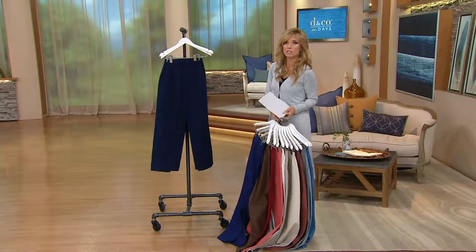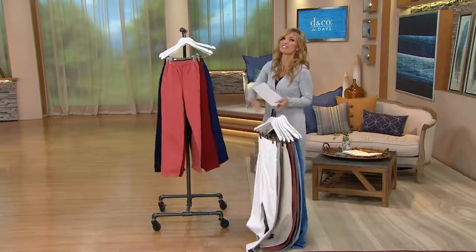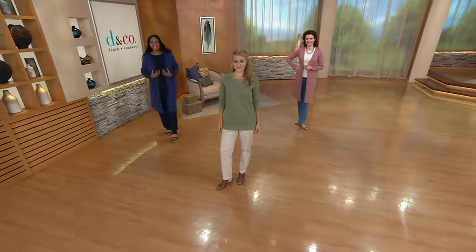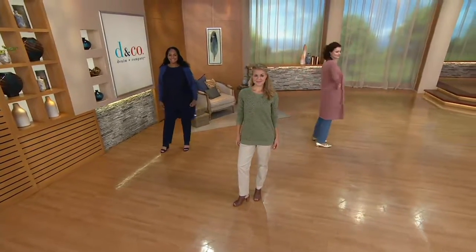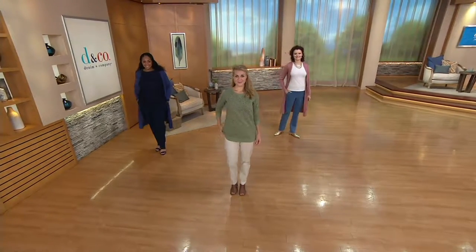When I do these pants, I get a bicep workout too. And we have petite, regulars, and tall. What does that mean, inseams? Petite, 27 inches. Regular, 29-inch inseam, and then tall is 32 inches.